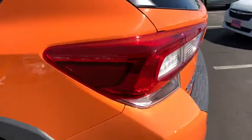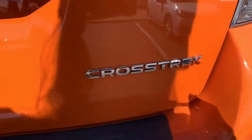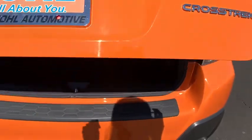MP3 player, trip computer. This beauty is sure to make you the talk of the neighborhood, so call or drop in for a test drive today.